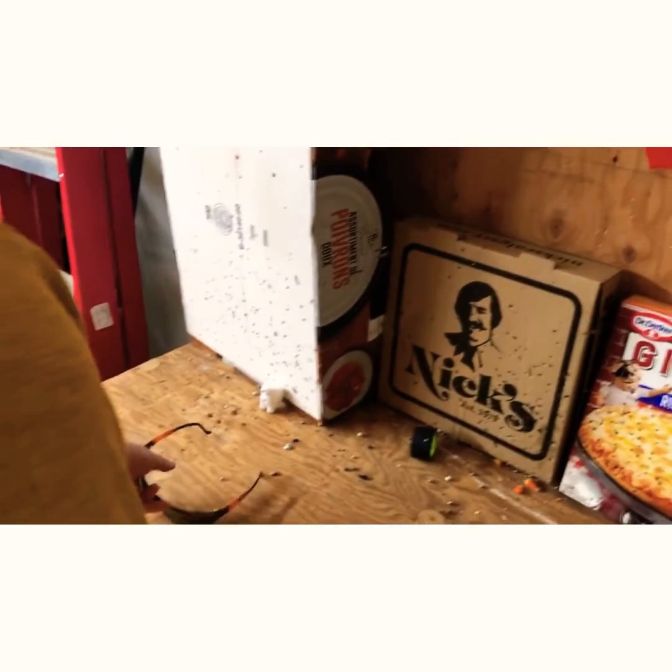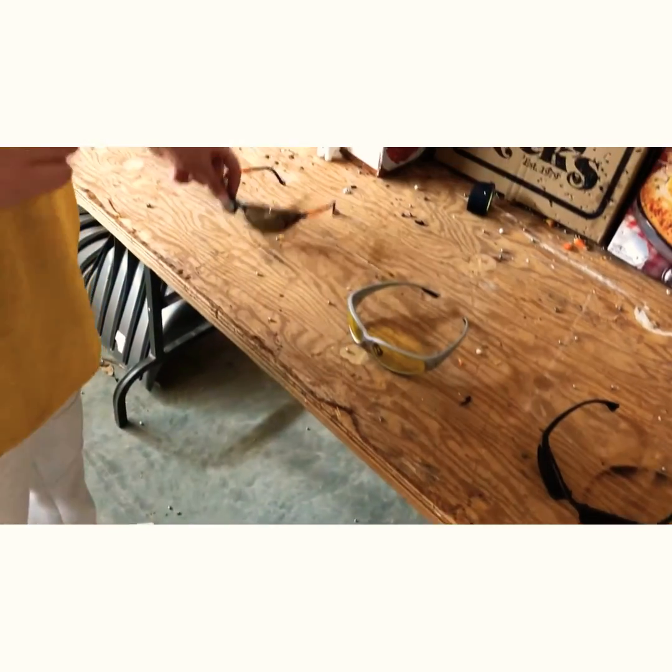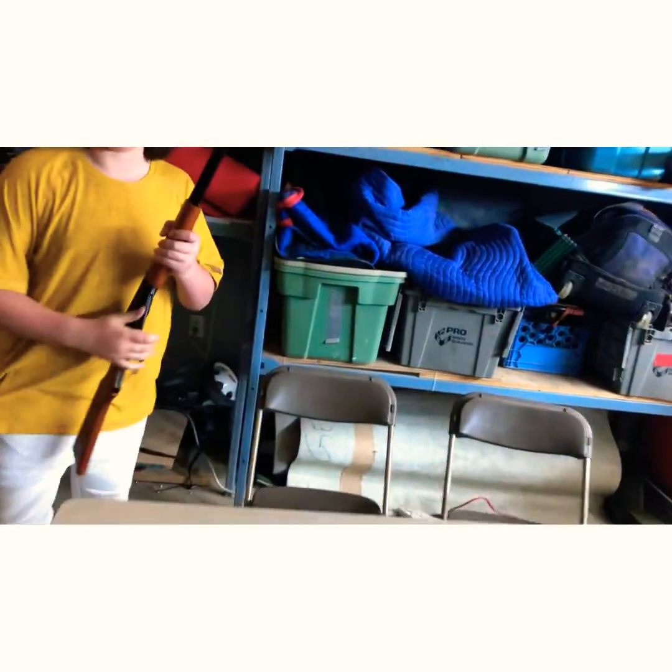And then we got three safety glasses pairs: black, yellow, and orange and black. In the comments below, name which one you think will survive, or which one do you think will be the best? Okay, black.